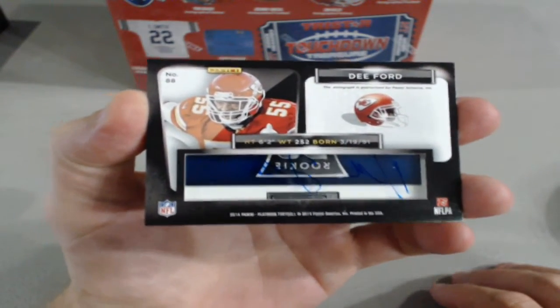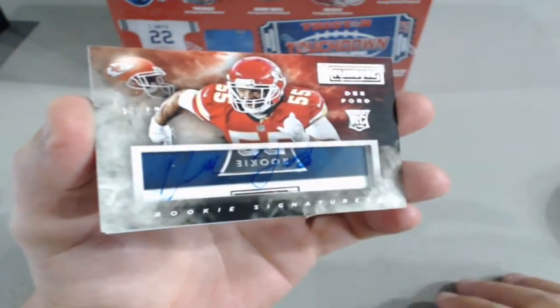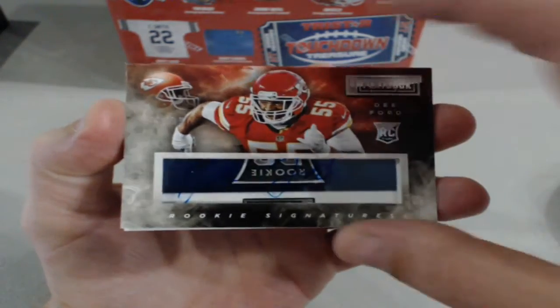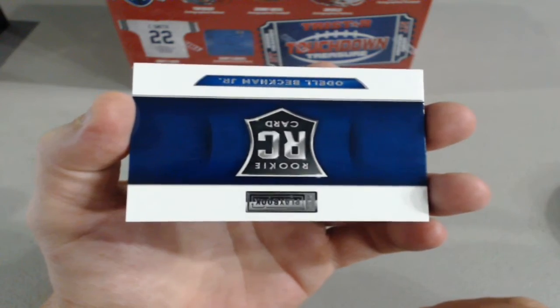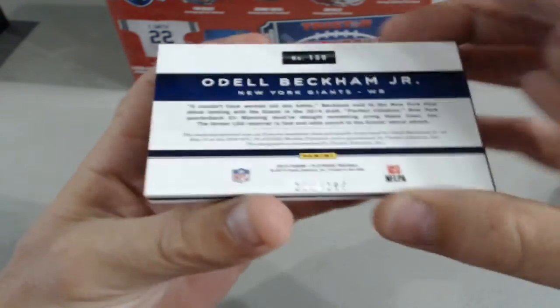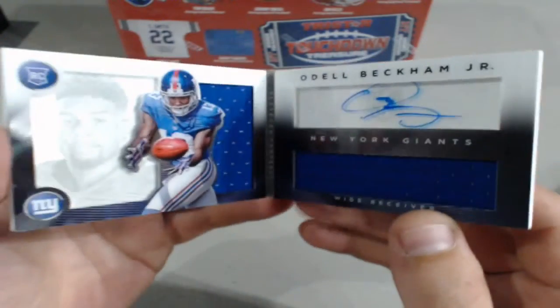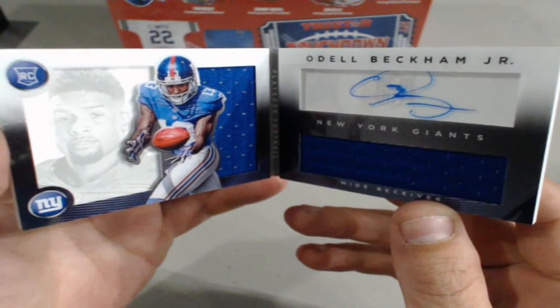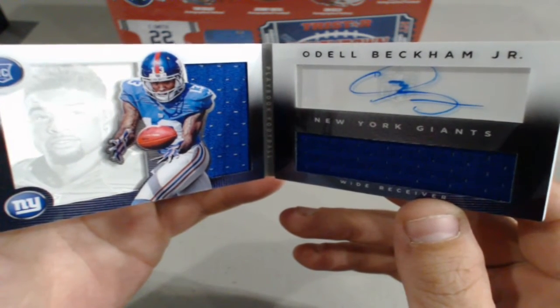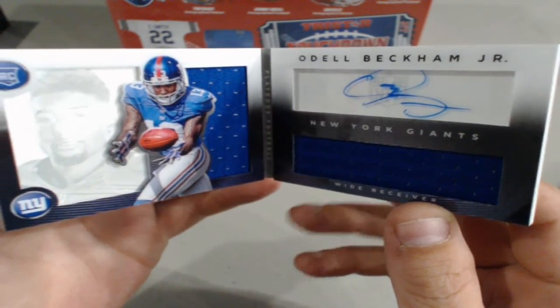Got a D4 to start off with for the Chiefs. AJ's Deals and Steals. That'll be a rookie clear-cut auto to 99. Oh, and a boom. How about an OBJ? To $2.99. This should be an auto. I'm guessing it is. Yep, $120 booklet hit. That's what they Becketed at last time we looked. OBJ autograph dual patch booklet. Pulled his autograph jersey in the last video. Nice hit.